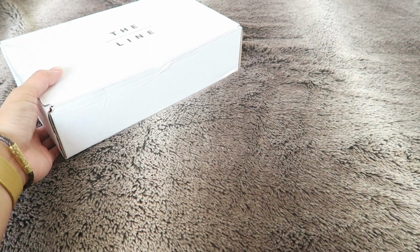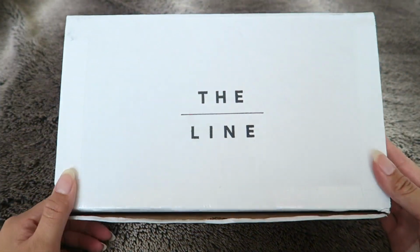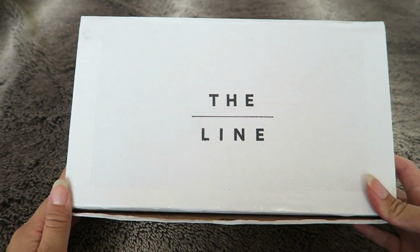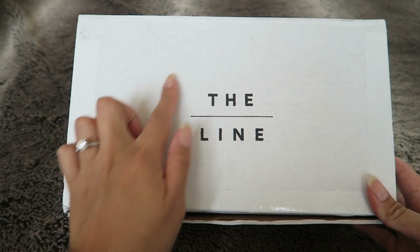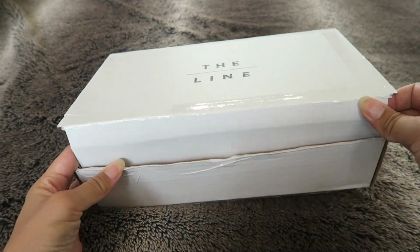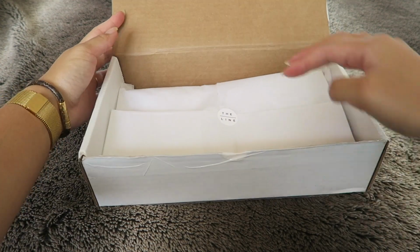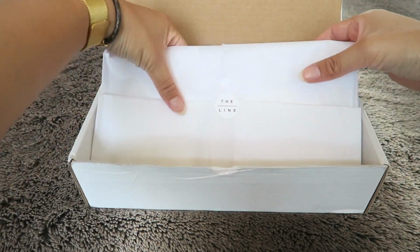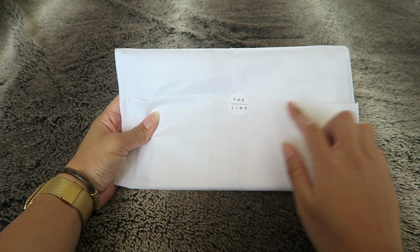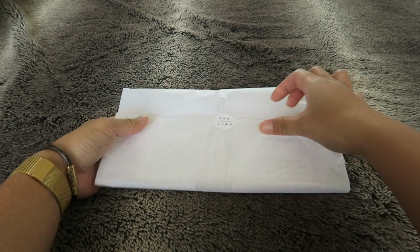Alright, so let's go and unbox her. So here is the package that it comes in. It comes in a white cardboard box with their logo right over here that says The Line. And so when you open it up, the planner inserts come inside this tissue paper right over here. That did look a lot nicer when I first opened it, but here it is. It has a little sticker over here that says The Line.